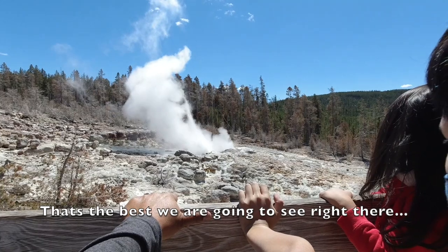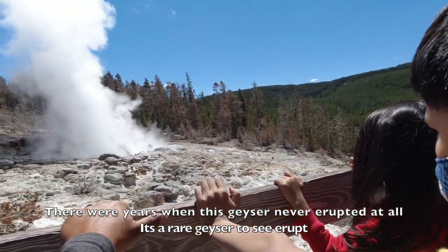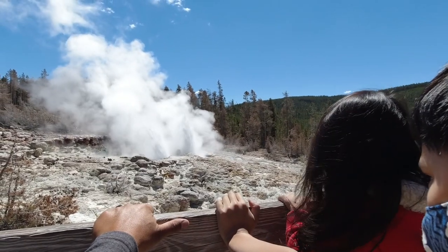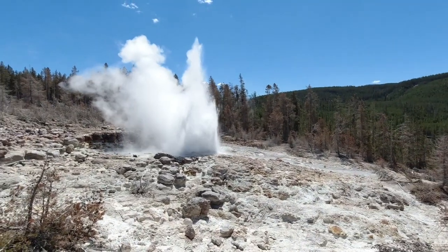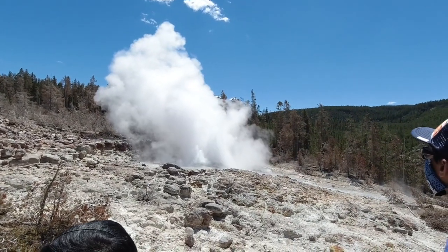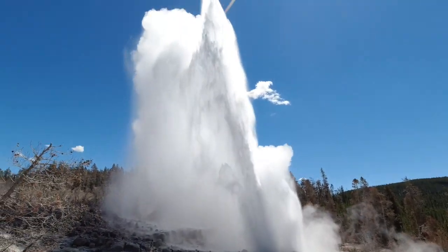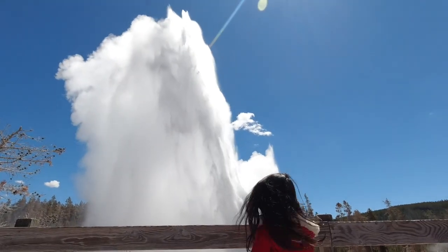Whoa, there, that's the best we're going to get right there. Right there, oh, that's it, right there. It's going. Whoa, look at that. Wow. That's pretty good. Get up. Whoa, it's going. It's going. Whoa. Woo. Yeah. Woo. Yeah. Woo. Whoa, look at that. Look at that. Wow, Leia, look at that!